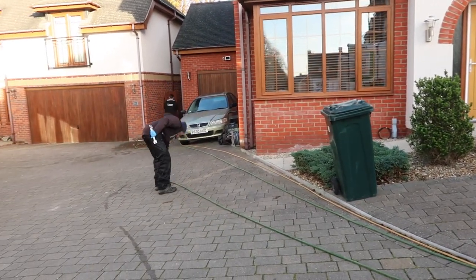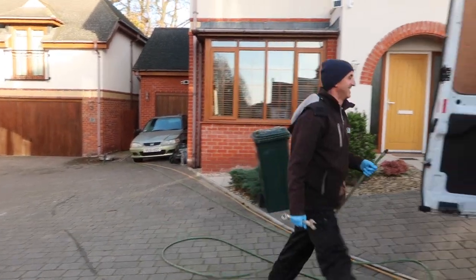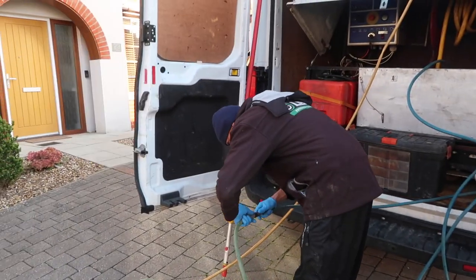That's the back patio done. Now it's time for the driveway. Gabriel, he's ready to go. He's still smiling. Look at him. Always working with a smile on his face, this man.